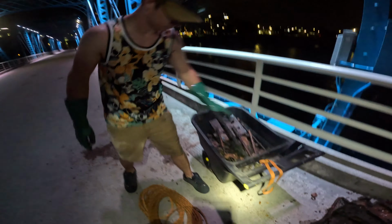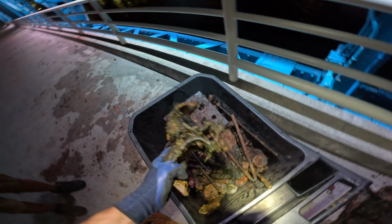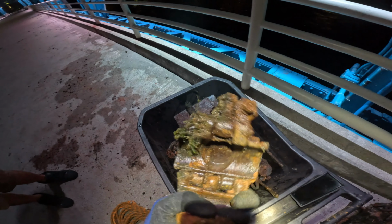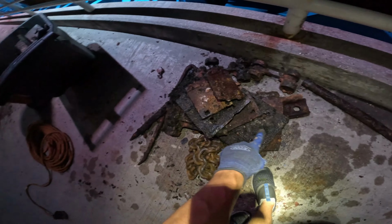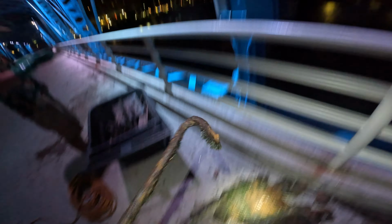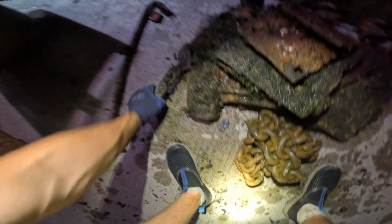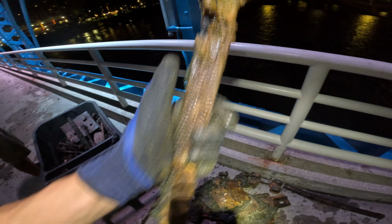I'll take it. So this here is everything we found in close to 2 hours. We got pretty much this full wagon full of just a bunch of railroad stuff. I did find what looks like old handcuffs right there. That was pretty cool. We got that chain, a bunch of railroad plates, 2 of those old roller skates, a pipe, and over here I did pull up an old crowbar right there. And somewhere in this pile I also got this super old wrench, which is probably the coolest find of the night for sure.